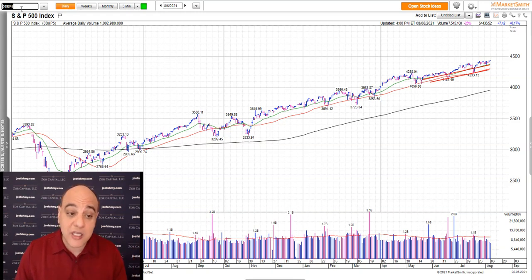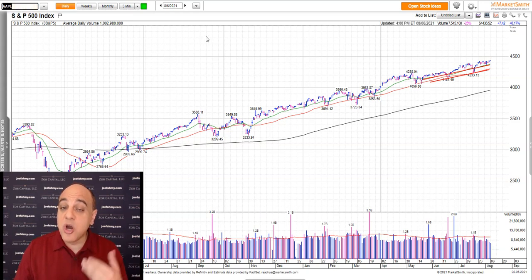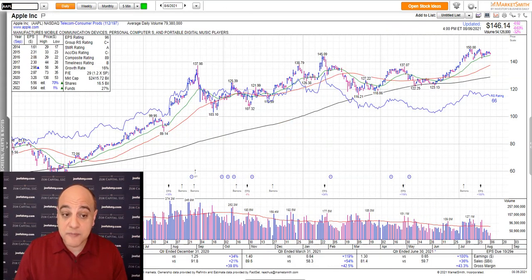The leaders are acting well. Why this is important is because the big institutions control the market. They tend to traffic in a lot of the mega cap names when they need to put hundreds of millions, if not billions of dollars to work. So it's important to follow the leaders. There we go. So Apple just came up.